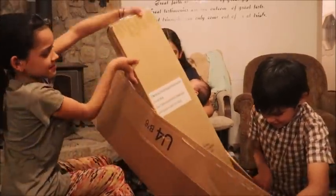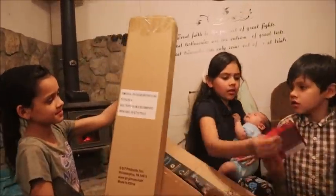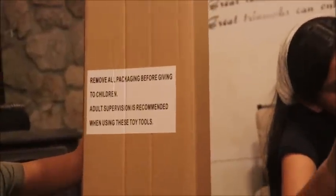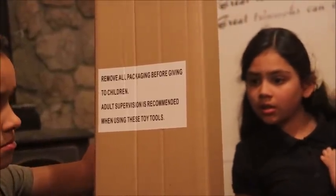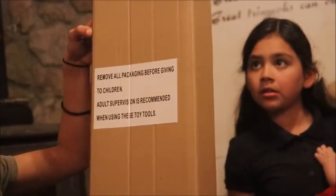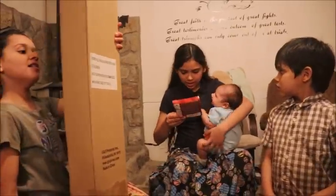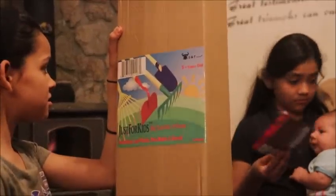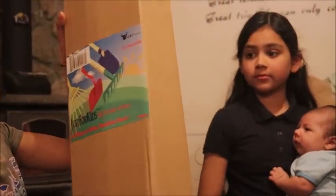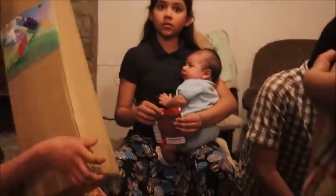A box inside a box. Hold on. Stand that up. Remove all packaging before giving to children. Adult supervision recommended when using these toy tools. Turn it the other way, so they can see. Let me see. Wildflowers, garment. Just for kids. Well, let's open that up. Oh, it says, hold on. What's the top say? Ship with the original box. Do not open. Okay. What's that there, child?